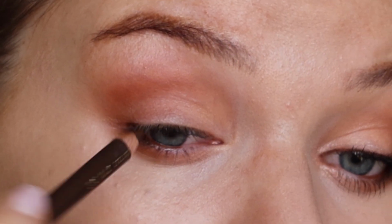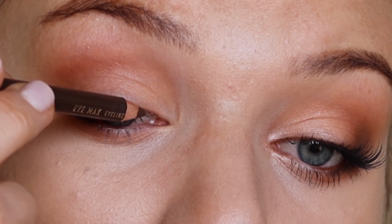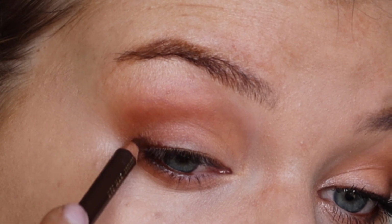On to lining the top of our lashes now. You don't need to be too precise because we are going to smudge this out, so just keep it really nice and close to the lash line so we don't have any gaps. With a light hand, I'm going to add some more colour to the corner of my eye.